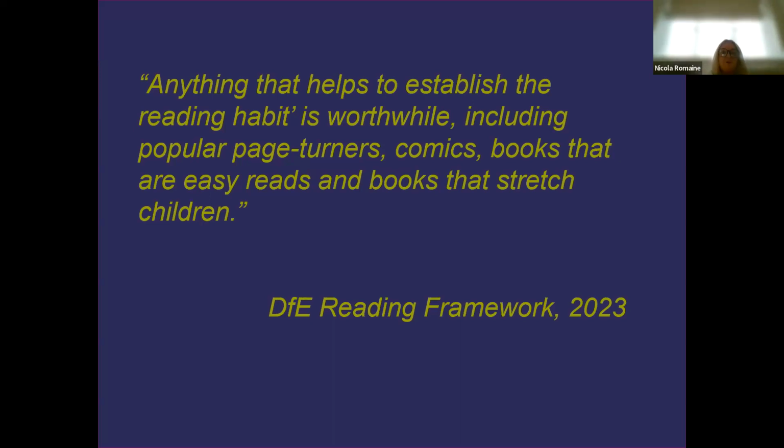And then from the reading framework itself, we have a quote there. Anything that helps to establish the reading habit is worthwhile, including popular page turners, comics, books that are easy reads, and books that stretch children. So how to boost children's enjoyment of reading in your setting? The framework does suggest things like, in your book corner or library, focusing on providing the kinds of books that children actually want to read, as you can see from that quote.